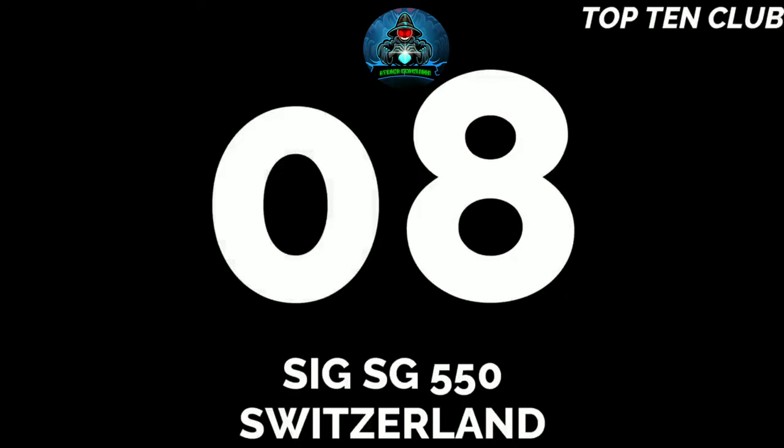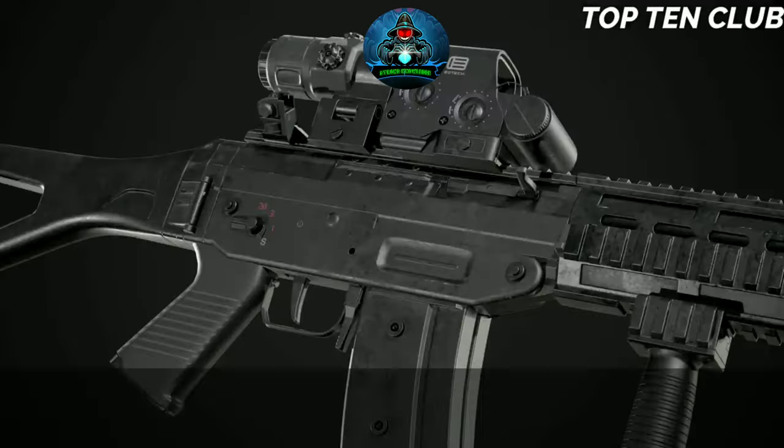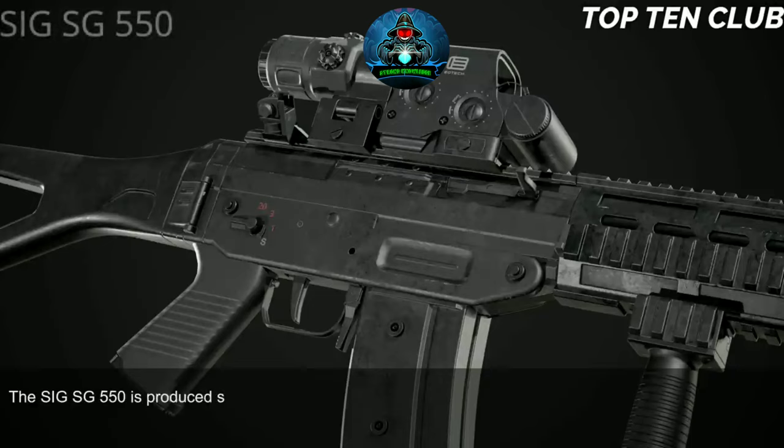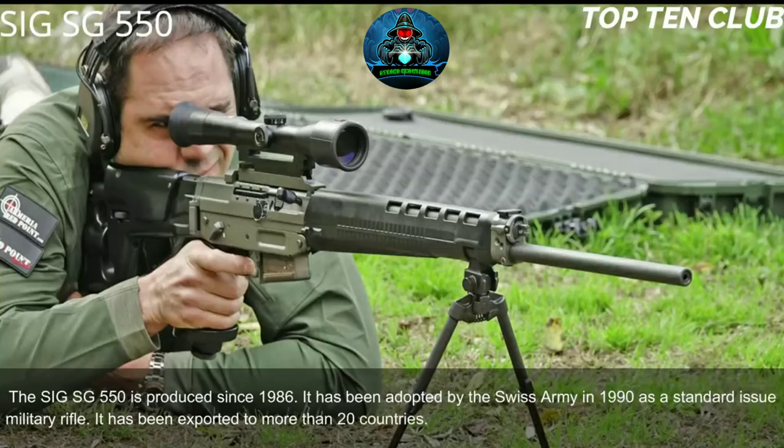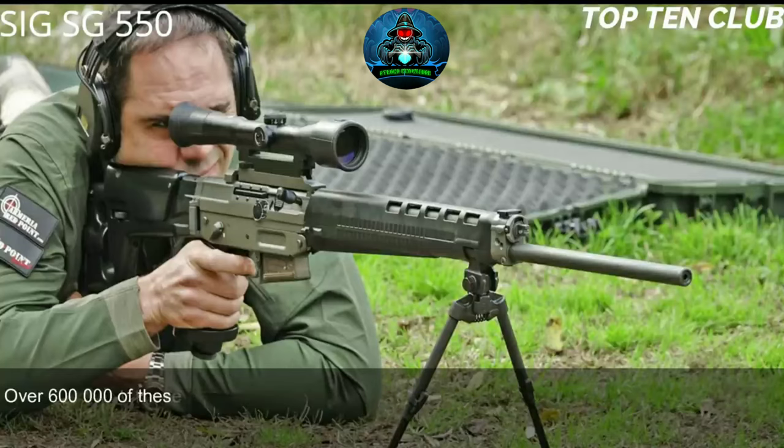Number 8. SIG SG550, Switzerland. The SIG SG550 has been produced since 1986. It was adopted by the Swiss Army in 1990 as a standard issue military rifle. It has been exported to more than 20 countries. It is usually used by elite and special forces units. Over 600,000 of these assault rifles were produced.